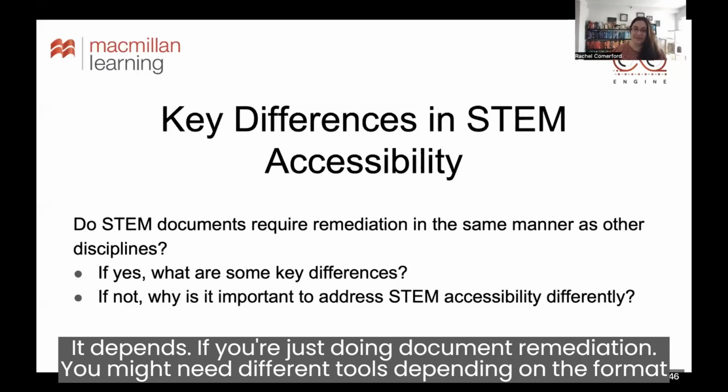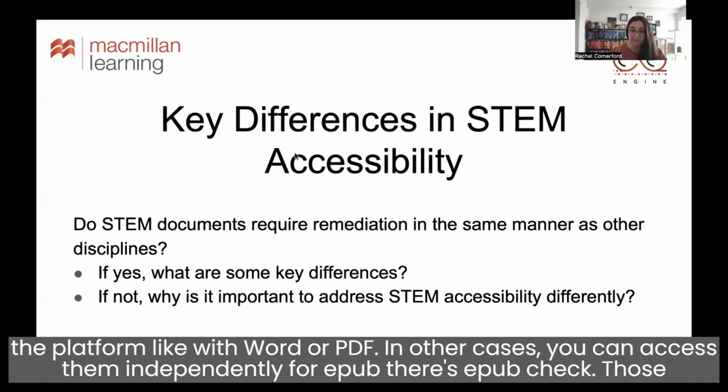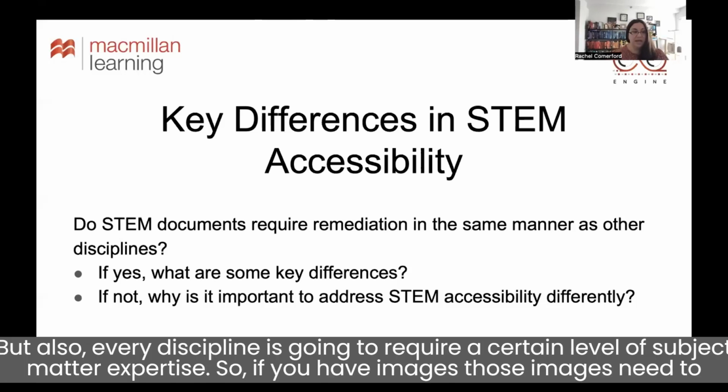So if you're just doing document remediation, you might need different tools depending on the format, depending on the content, but there are ways to test EPUBs, PDFs, Word documents. In some cases, they're built into the platform, like with Word or PDF. In other cases, you can access them independently. For EPUB, there's EPUB Check and ACE. Those tools don't change depending on the discipline. They're meant to address the document format overall. But also, every discipline is going to require a certain level of subject matter expertise.